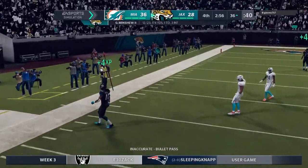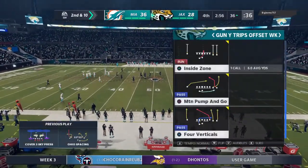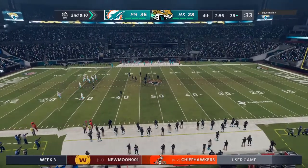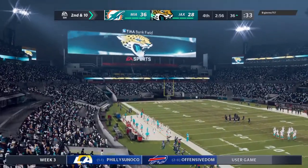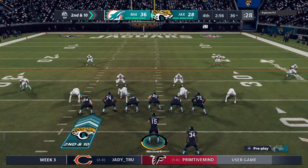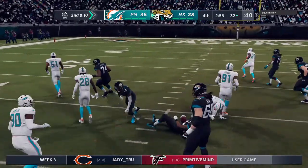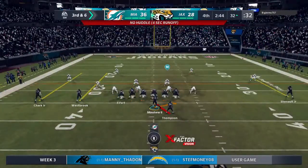And now a throw on 1st down there, but it's incomplete. Laviska Shenault, the rookie, his intended target. And it's 2nd down. I think he's got to be careful not to force anything into coverage right there. There weren't really any throwing lanes, but the best part for him, he's got 2nd and 3rd down to fall back on. They'll try again from the 36 on 2nd and 10. Shotgun handoff to Thompson. And down right around the 32-yard line, 4 yards on the pickup.